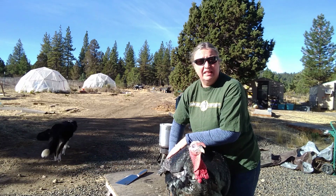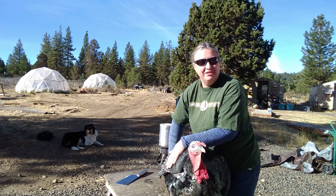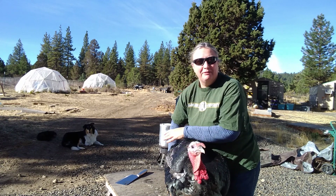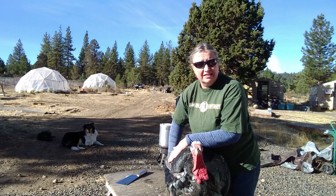How big he'd get if we'd let him go, I really don't know. But this is going to be a challenge enough to get him butchered and get him into the freezer. He's going to take up quite a bit of freezer space. So this is what a broad-breasted tom at 5.5 months looks like as far as size.